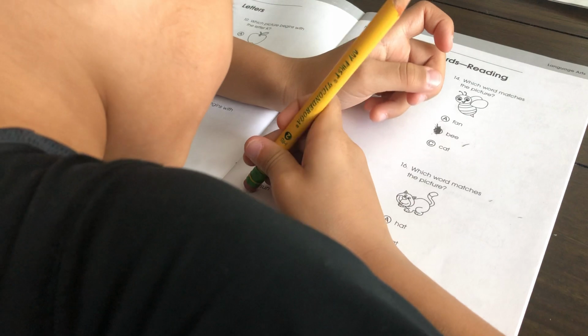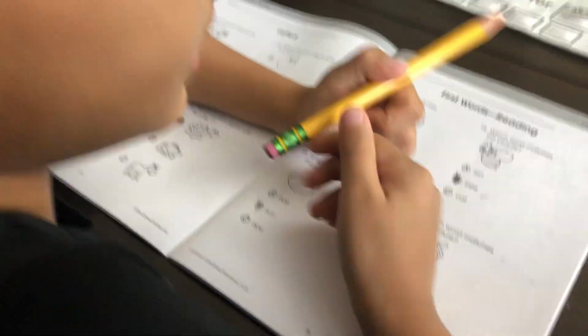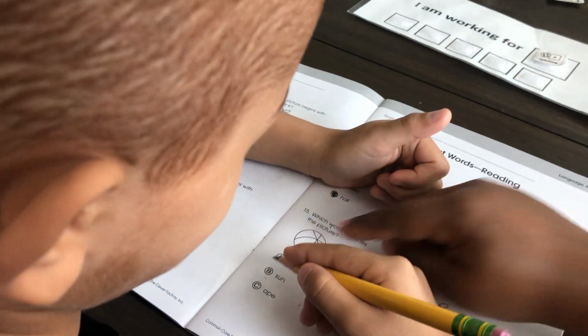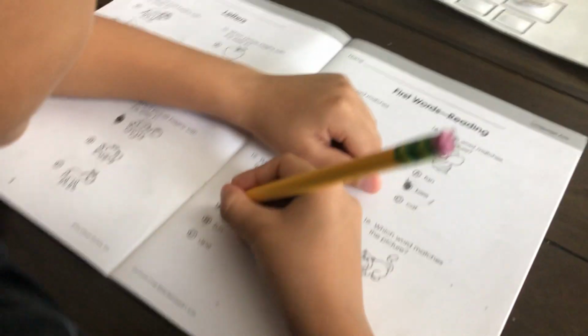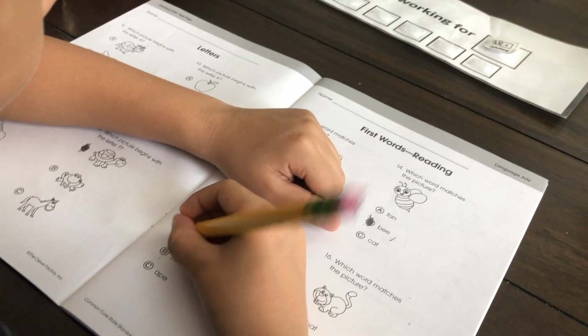Ball starts with the letter B. Okay, I'll write a letter B. Can I write the letter B? JC, which word is ball? B. This is the word ball. Good job, buddy. Good job. All done. Okay.